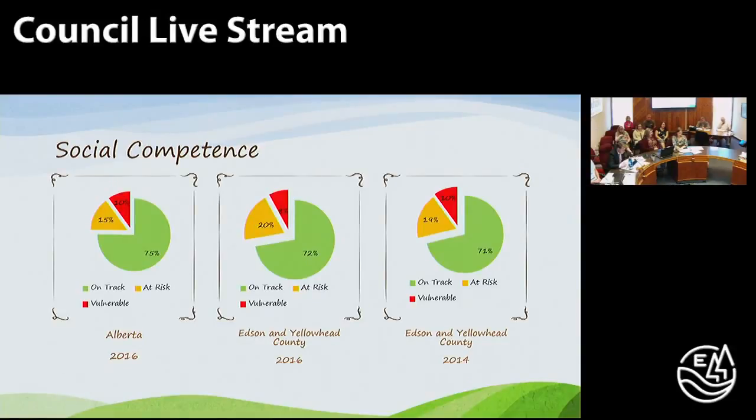Social competence. I'm reading a definition of the 5 domains here. So social competence is encouraging curiosity about the world, respect for adults and other children, following rules and instructions, independence and self-confidence. Provincial averages are around 25%, and our 2014 and 2016 data is right around 28% of children in the at-risk or vulnerable areas. So it hasn't moved a lot, which is why we chose not to focus on that area. It's only a little bit above provincial averages. It's right near it. Next one.